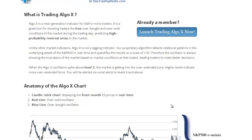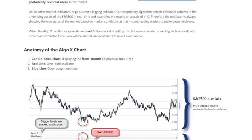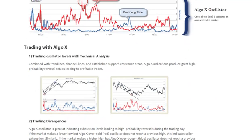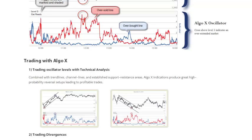Basically, it's an indicator that gives you pretty much overbought and oversold signals in the market. And there's three ways of really looking at it. You can look at it with technical analysis. You can look at it with the regular signals. You have some divergence plays in it and stuff.